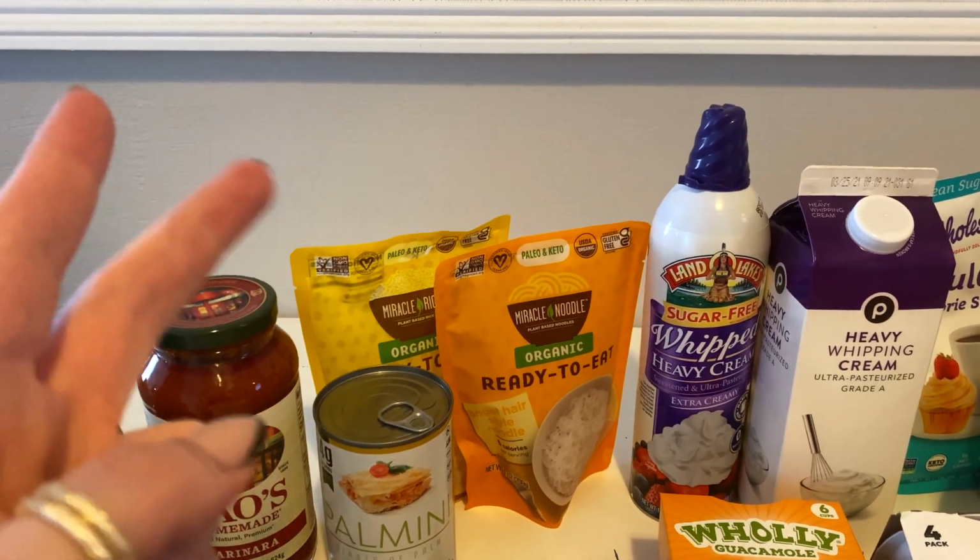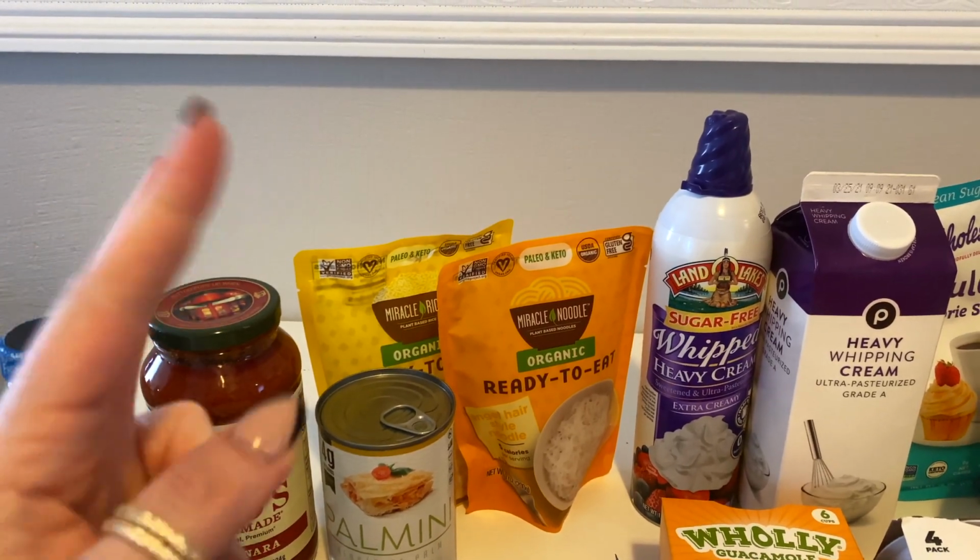Let me address the elephant in the room. New hair, who dis? I make ketogenic, quote unquote. But yeah, so we're just shaking things up around here.